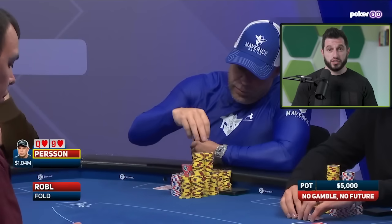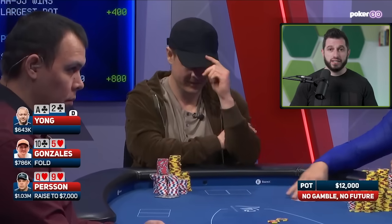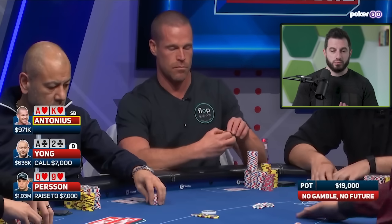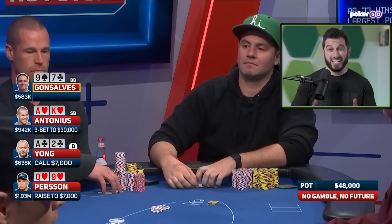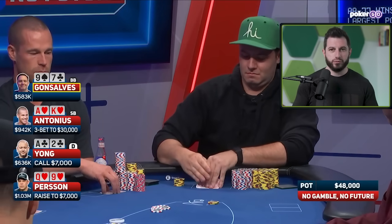So we start this hand with Eric Persson in a low jack, opening queen nine suited. He gets called by Rob Young on the button, and he gets 3-bet by Patrik Antonius with ace-king suited out of the small blind. So far, all standard. I might have raised a little bit bigger out of position with stacks this deep as Antonius, but not at all a big deal. This is totally reasonable 3-bet sizing.